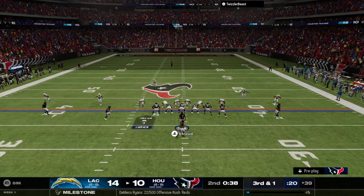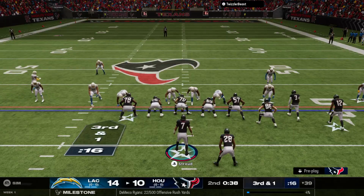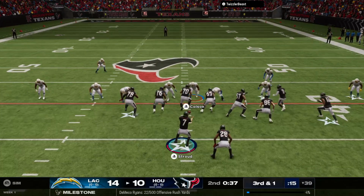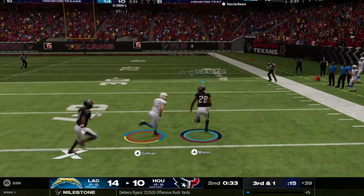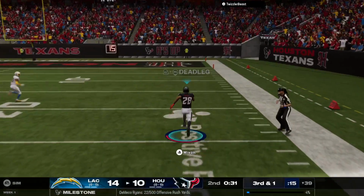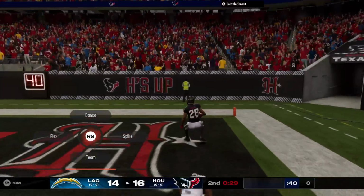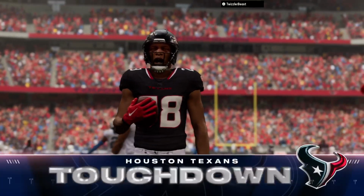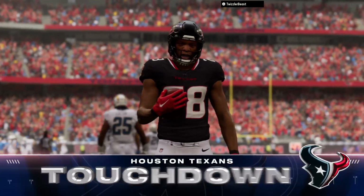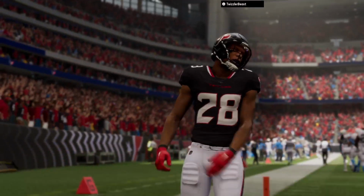Love it. Mixon on the toss. Has the first and more past midfield. He goes the distance. Touchdown, Houston! The Texans take the lead just before halftime. It's a Joe Mixon touchdown.